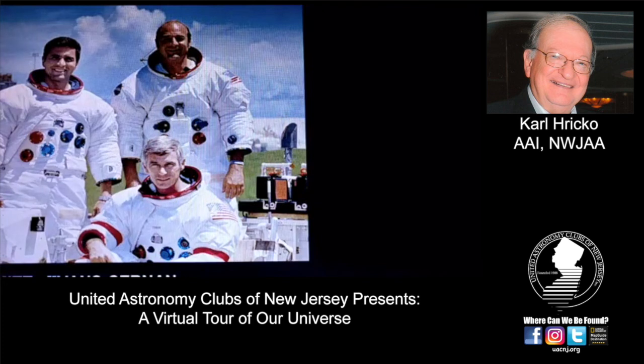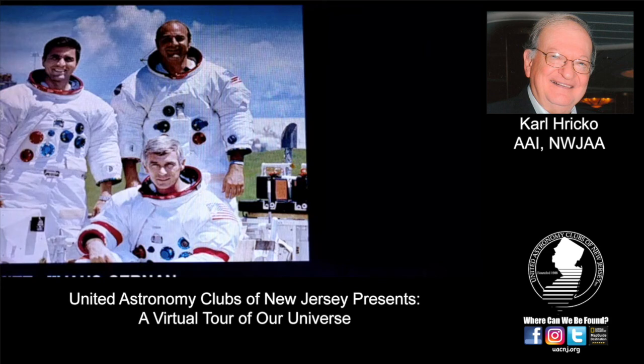The last 3 astronauts on the moon were Schmidt, Harrison Schmidt, Ron Evans, to the right, and below, Eugene Cernan. Eugene Cernan was the last human on the moon, Apollo 17.